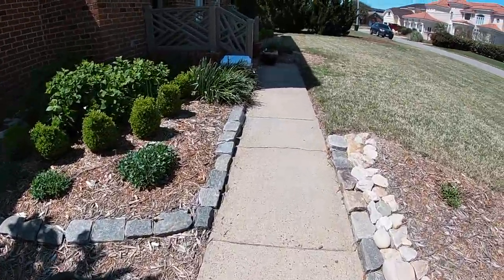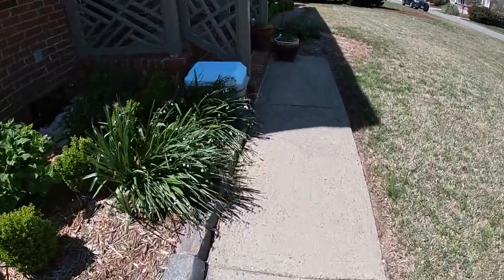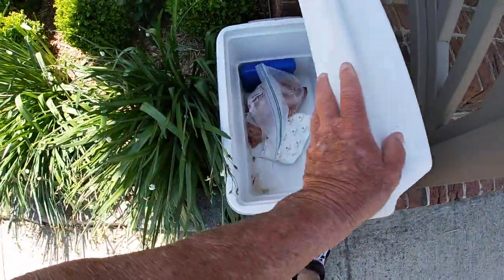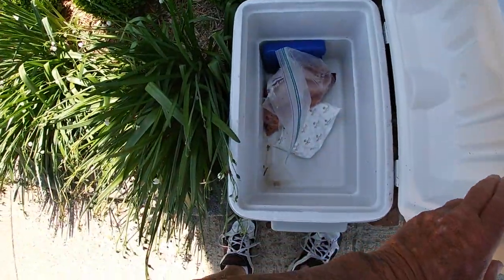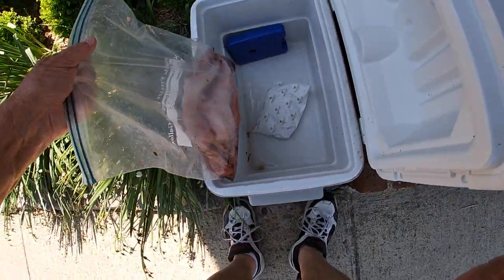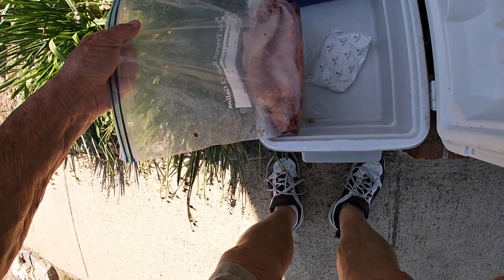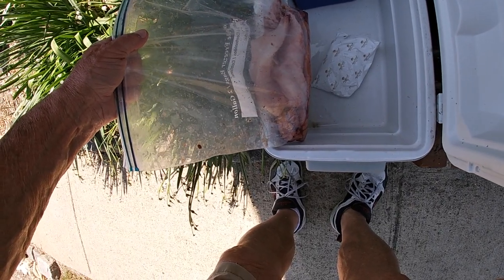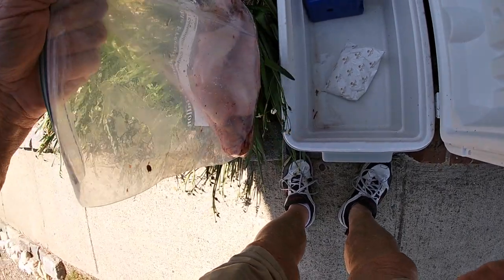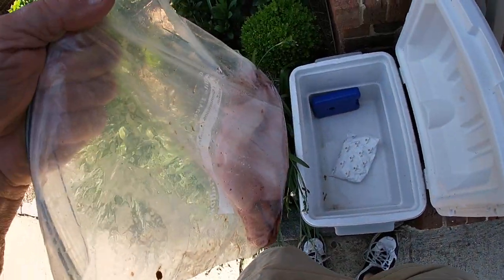Well, let's see if there's anything in the cooler yet. Uh-oh. I like it. Oh, there's a monkfish tail in there, too. Some shad roe. Lots of shad roe. And a monkfish tail. Or two. Two tails. Monkfish. Outstanding.